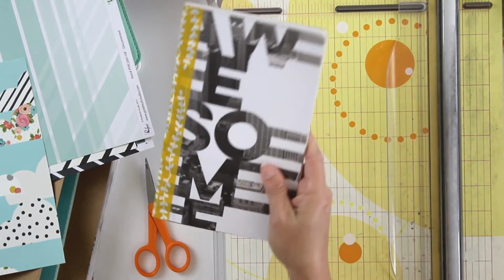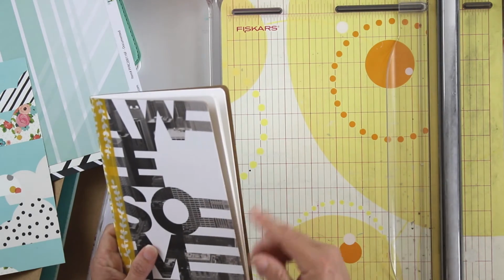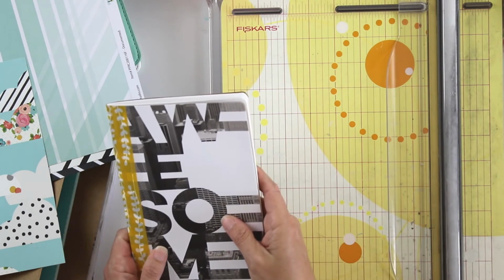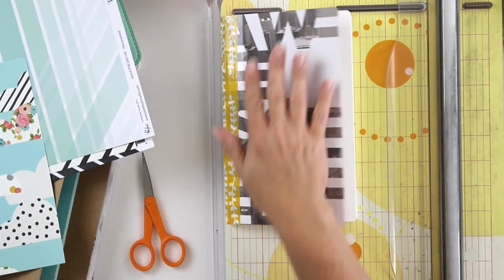Okay, so that's my watercolor notebook. I'm going to speed this ahead now so that I can get through those other covers and not bore you with this process, okay?